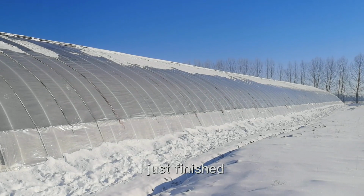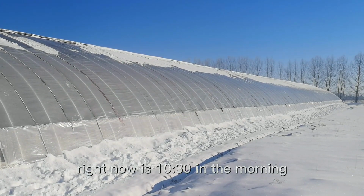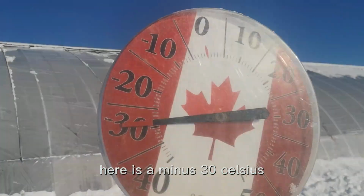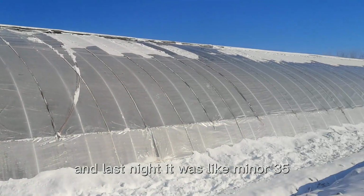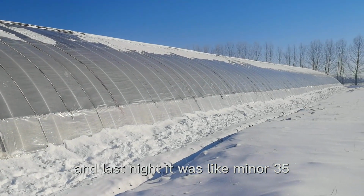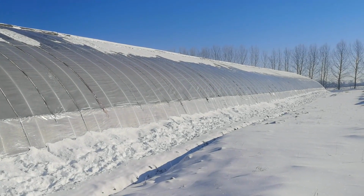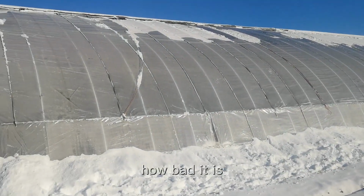I just finished cleaning the snow. Right now it's 10:30 in the morning. And the temperature here is -30 Celsius, and last night it was like -35, -36. So now let's go into the greenhouse and check out how bad it is.